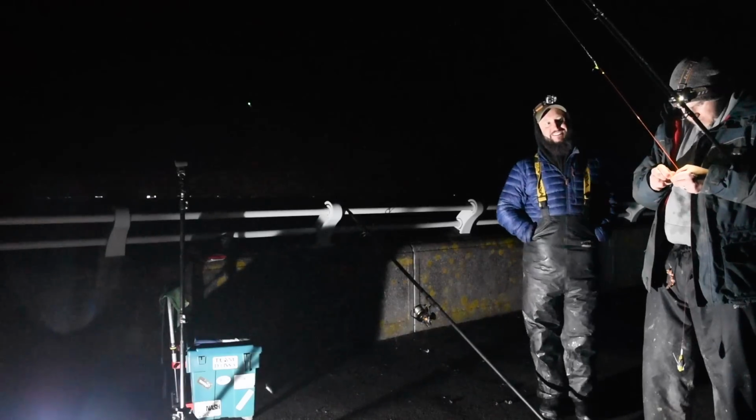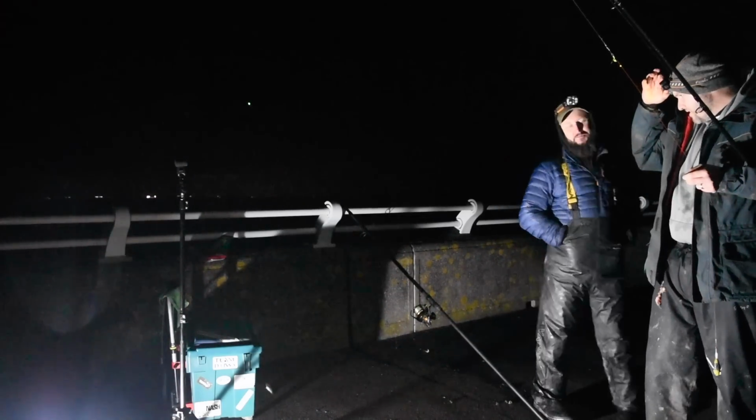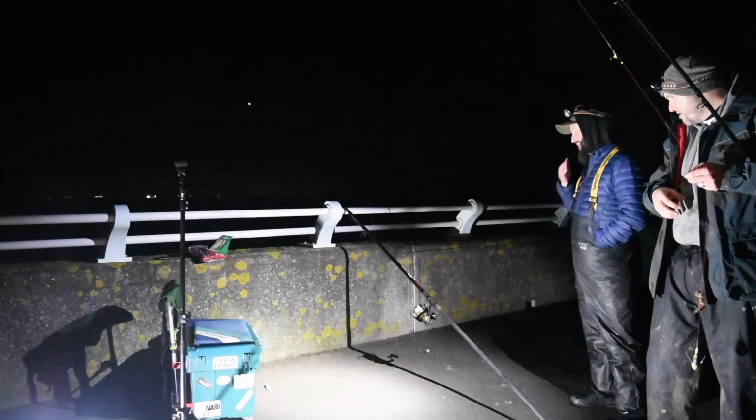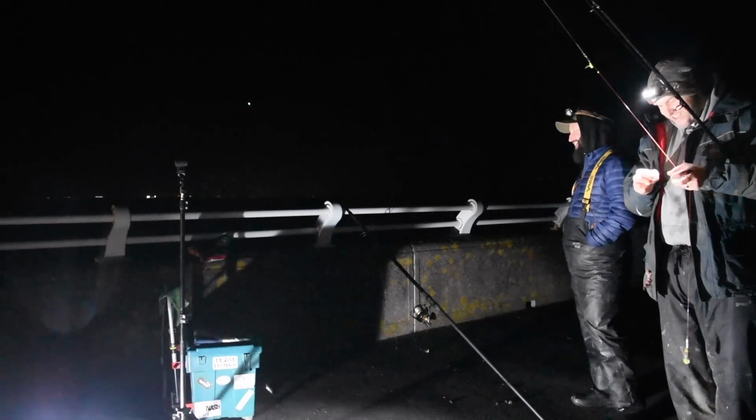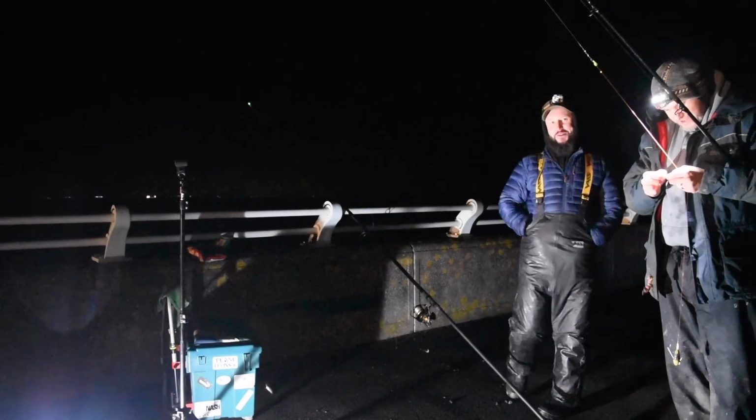Do you want it? No, that's right. It's literally like perfect little hook size, look. Yeah. Look at that bad boy. Yeah. Tell you, stripped line like no man's business, that is. You obviously put it back.